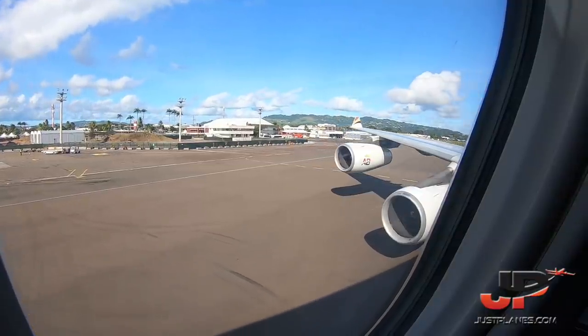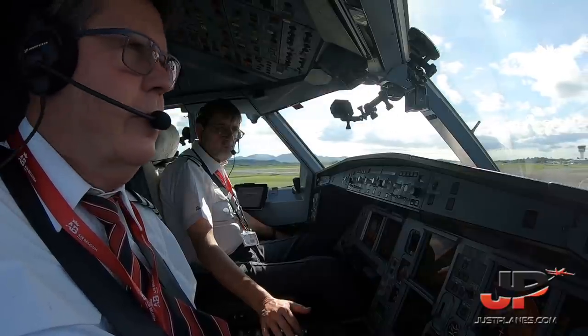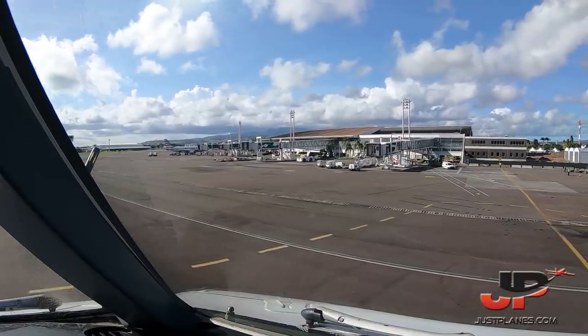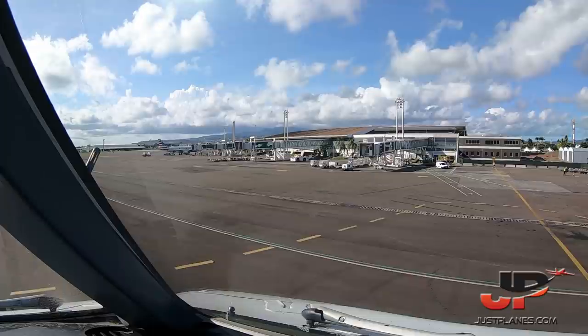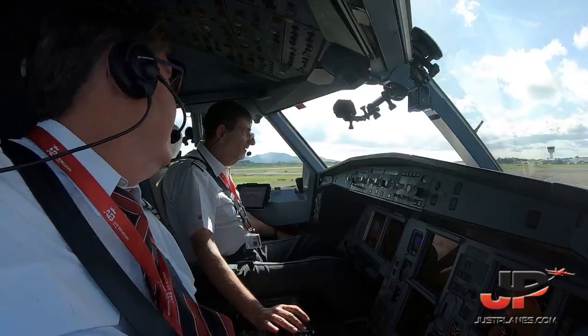Okay, 50 seconds for the cool down. Right side is clear. This smells like a beer. Not yet.